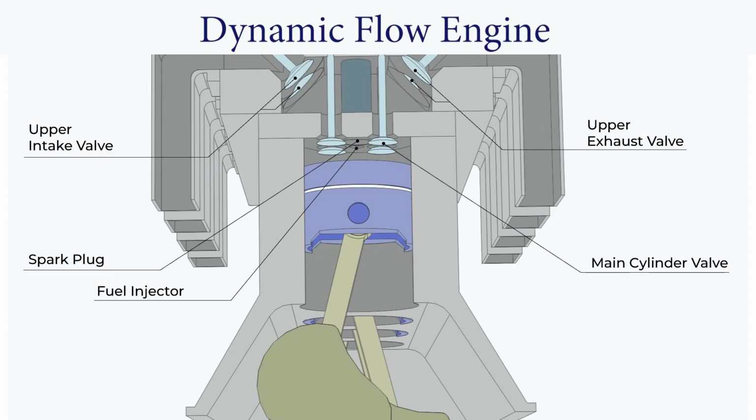Dynamic Flow engine. Enhanced gas flow capacity. The Dynamic Flow engine revolutionizes traditional engine design by relocating the intake and exhaust valves outside the engine cylinder and combustion chamber. This innovative placement allows the valves to be larger, which increases the gas flow rate. Additionally, the timing of these valves is no longer constrained by the engine's operational cycle, enabling more efficient airflow.